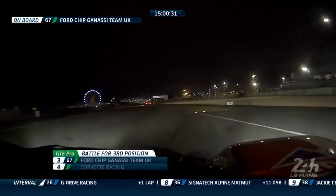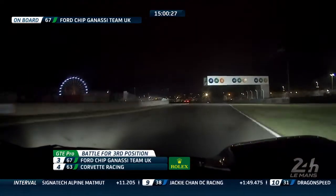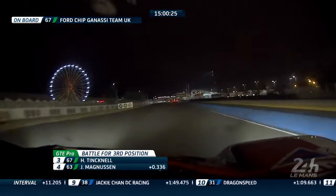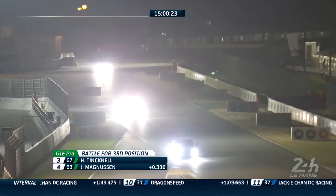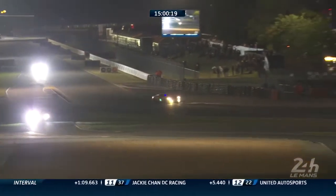On board with Harry. It's a bit wide there, chap. These GT cars now, they take some abuse, don't they? These guys are using every single sausage available to them, and they're just so strong now.